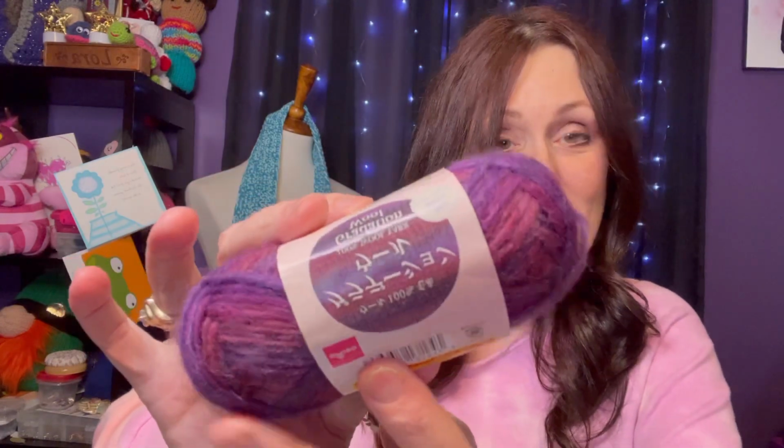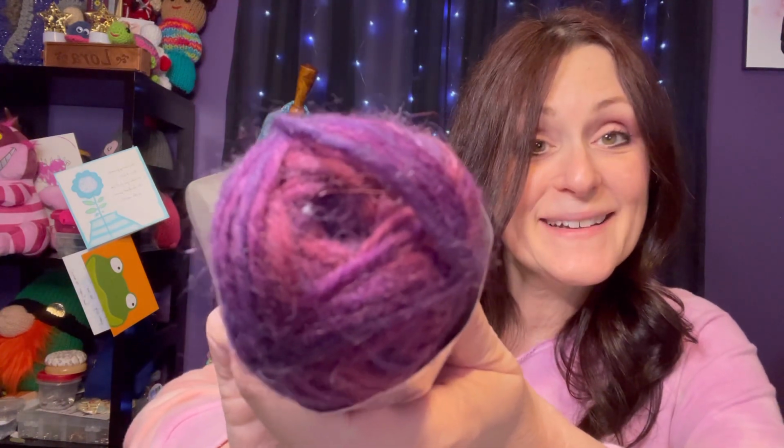And, oh, I love this. Purple is one of my favorite colors, if you haven't already noticed. And this is some gradient wool yarn. And this is very pretty. Look at that. Nice little small size. Love it. I've got 2 of those, so I should be able to make something nice.